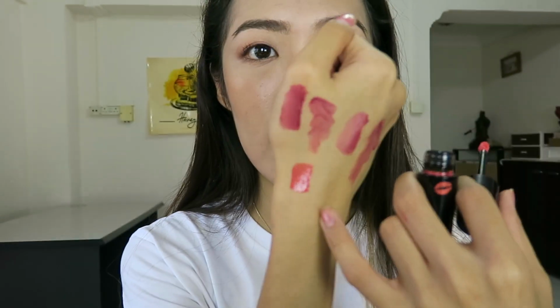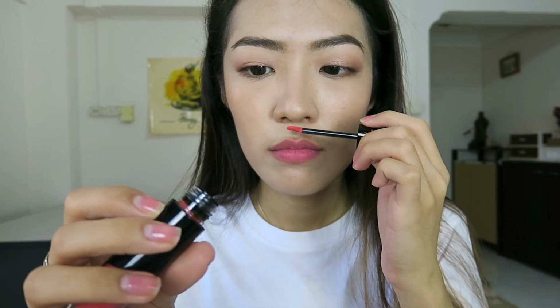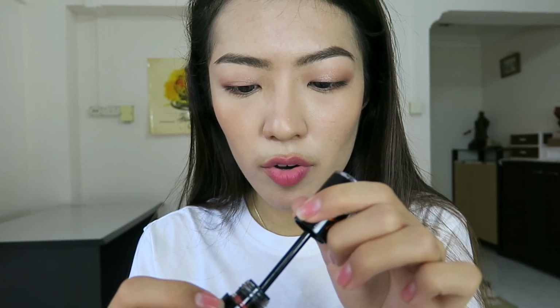And this is the swatch. It's a very nice corally color. It's a bit neon, I think. Yeah, it's a bit neon. The texture is very soft actually. And the applicator is really soft and bendable as well. And the smell is a little bit floral and a little bit artificial, but I like the color.